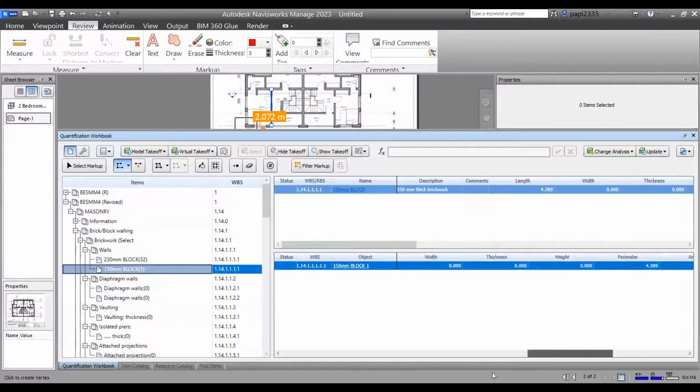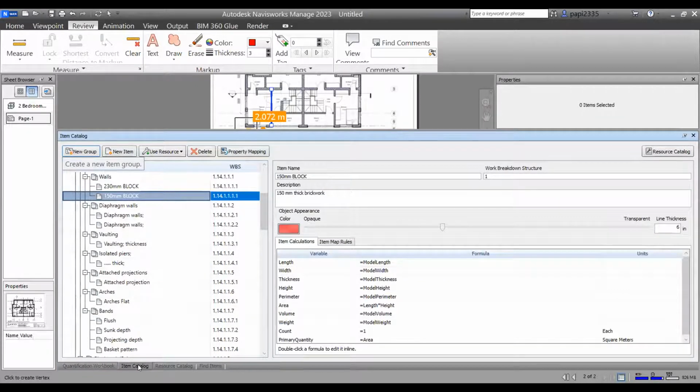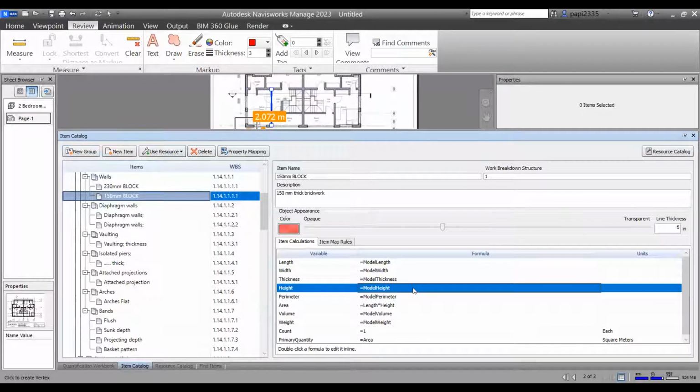What is happening is that we did not define the height of this wall that we want to take off. And there is need for you to define the height of the wall, because you are working in 2 dimensions. So the third dimension, which is height, is left for you to manipulate. So I come back to my item catalog. Under my item catalog, there is a property that is called height. In the height now, it is telling me that height is coming from model height. And in this case, my model height is 0 because nothing was defined there. So I just have to come here and say my model height is equal to maybe 3 meters.